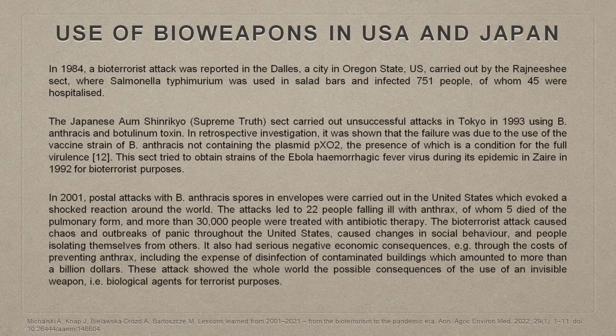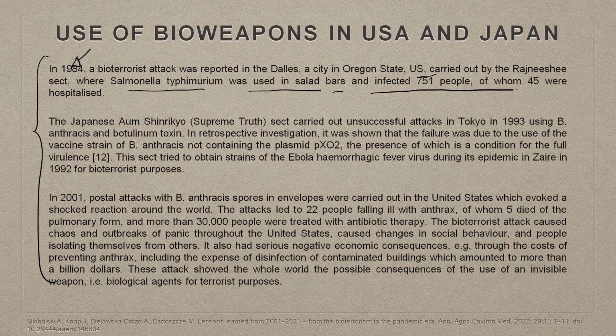If we look at the use of bioweapons in the USA and Japan, you will see the first evidence came in 1984, where a bioterrorist attack was reported in Dallas, in the state of Oregon, US, carried out by the ashram of Osho Rajneesh. It has been documented that Salmonella typhimurium was used in salad bars and infected 751 people, of whom 45 were hospitalized. This was in the recent past, I must say, in the last 50 years. This is the first instance, and this is all after the convention which was passed in 1972. I haven't talked about the convention yet because I wanted to give you some of the instances.